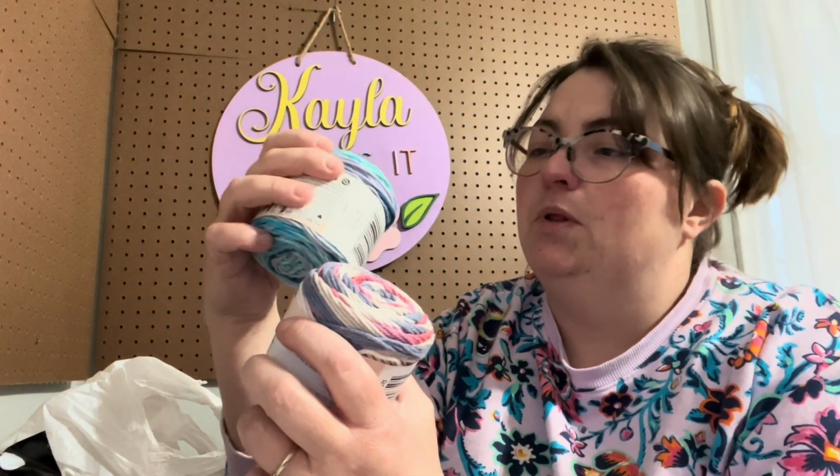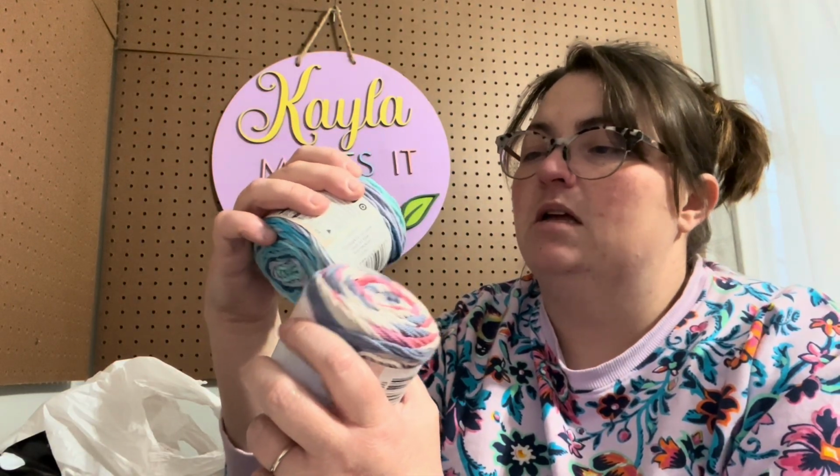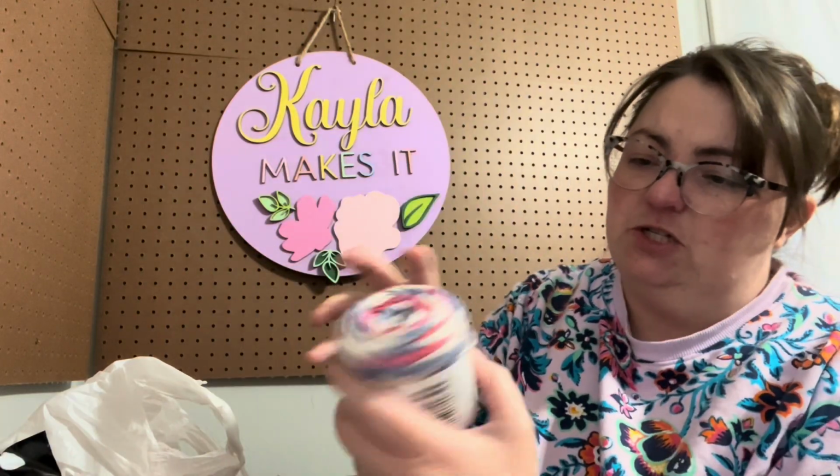But this bluish one has dark blues, lighter blues, some turquoise, some lavender. This one is called Evening Sea, and it's supposed to stripe because it's the stripy.